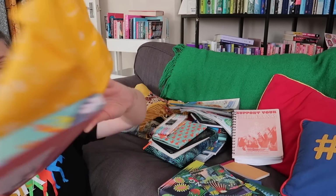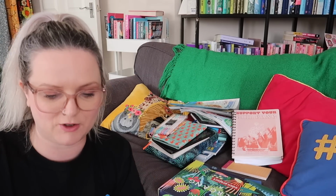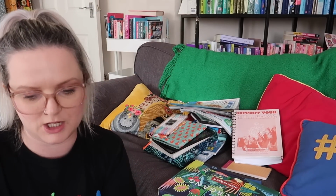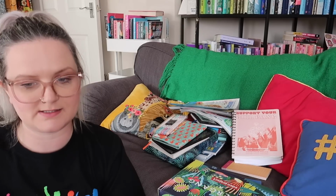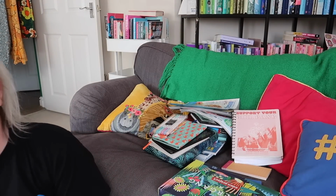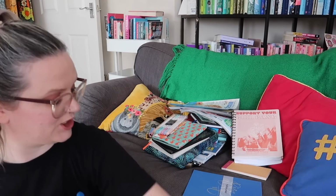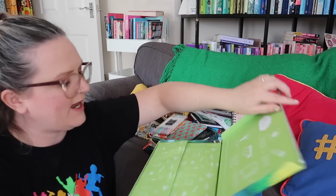That's going in the bin because I've emptied that one. So I'm going to use these. These can go in my craft box and my card box. Places to go. That's going back in. Places to go. That's going to go. Yeah, there we go. Then I've got this one, which was in collaboration with the Eden Project.